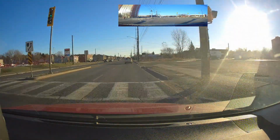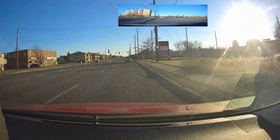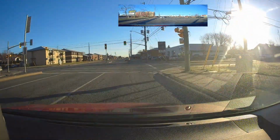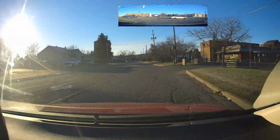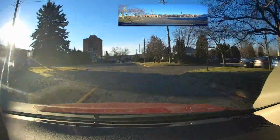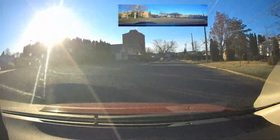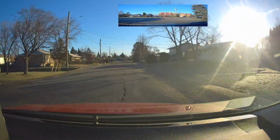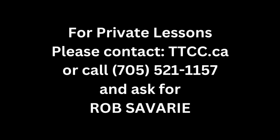At these traffic lights, we're going to make a right turn. And then a left turn down this next street. And then we're going to pull it over safely to the right side of the road. From here, we're going to do a three-point turn.